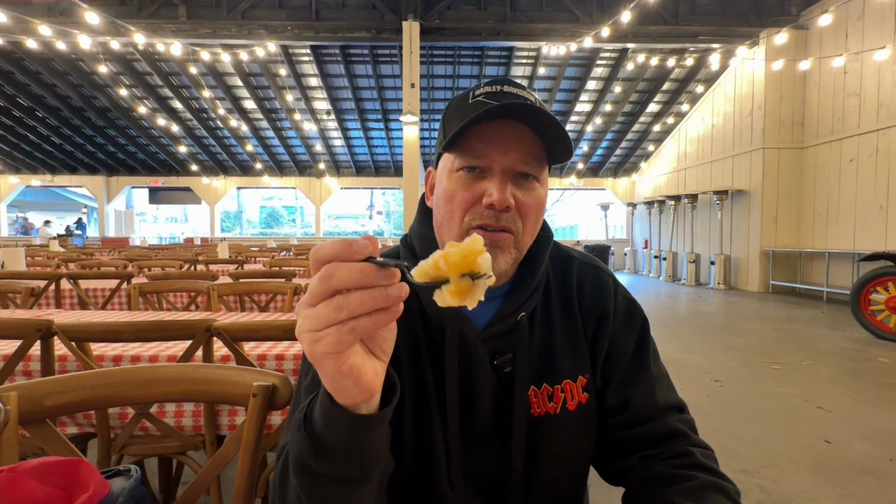Let's try the au gratin potatoes. Get a little bit of cheese flavor, but the potatoes themselves are very tender. So far, in what I've tried, I didn't try everything that Bobby had. I was happy with everything. I think everything was prepared well. It's all hot or cold, however it's supposed to be. A few desserts still to go.